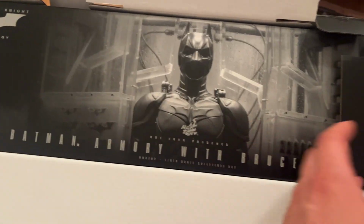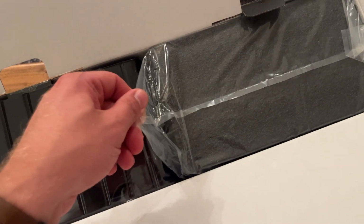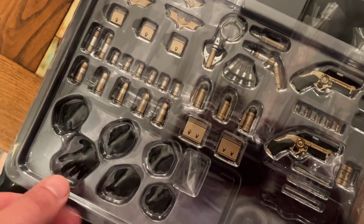That is really nice. Okay, so I see it comes in two separate trays. So this must be the armory. It's quite heavy. Okay, so here's Batman. Can't really see it right now through that plastic. Here's Bruce Wayne. Here are all the gadgets, accessories, weapons.